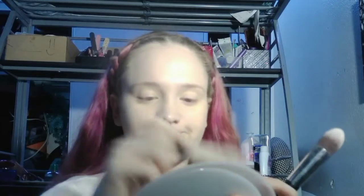BB Beauty Benefit Cream in Light 1 by Sassy and Chick. I've been using this brush lately instead of a beauty blender. Let's see. Highlight the face. Why am I not making a TikTok for this? I'm going to be using a liquid bronzer contour today. So I'm going to be using the Maybelline Matte and Poreless Fit Me Foundation in the shade 10.